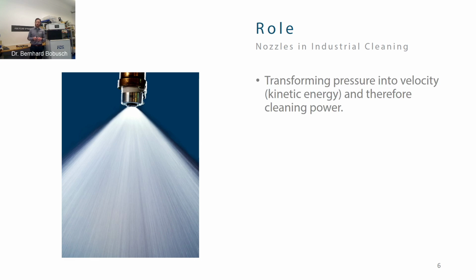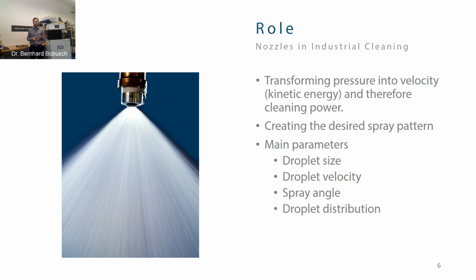The role of the nozzle, as I described already, is transforming the pressure energy that you have from your pump, is it medium pressure at around 20 bars or is it high pressure, into velocity. So to speed up the droplets and to give the droplet the right kinetic energy to impinge on the surface and remove the dirt from the surface. They create the desired spray pattern. For example, in a fan nozzle, you have a line on the surface where the water droplet hits the surface. You have circular hollow cone nozzles that create a circular shape, and you have full cone nozzles, you have jet nozzles. So the nozzles create the desired spray pattern for your application. The main parameters to describe the nozzle are the droplet sizes, the droplet velocity, the spray angle, and the droplet distribution. Those are the main factors that we use to develop and to optimize the nozzle to your system.